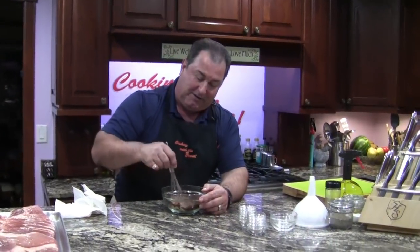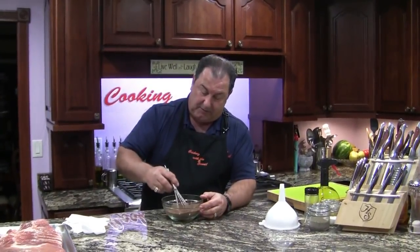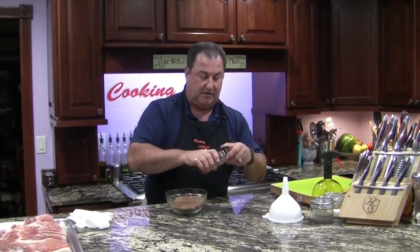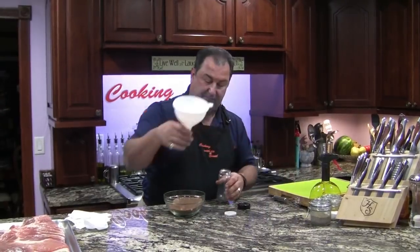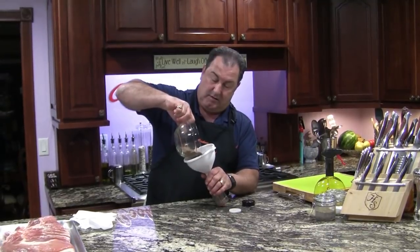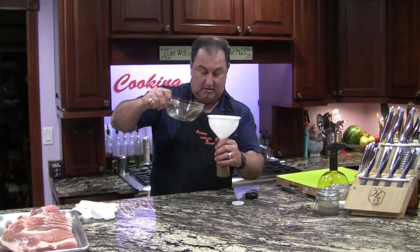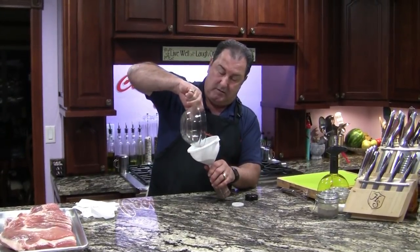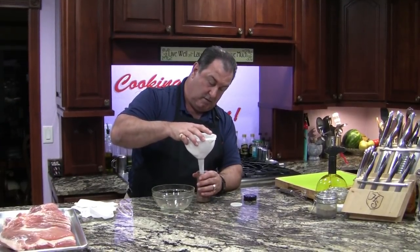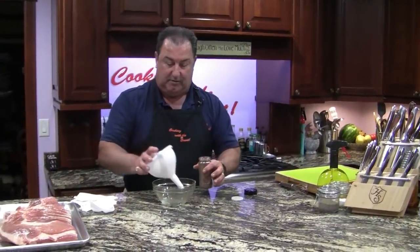Anyway, we've got to mix all this up. We're going to have a few lumps in there from the brown sugar, but when we start rubbing them in, it's not going to make any difference. I recycle my little spice jars. So easy. This way I can put a label on it. How's that? You'd almost think I knew what I was doing.